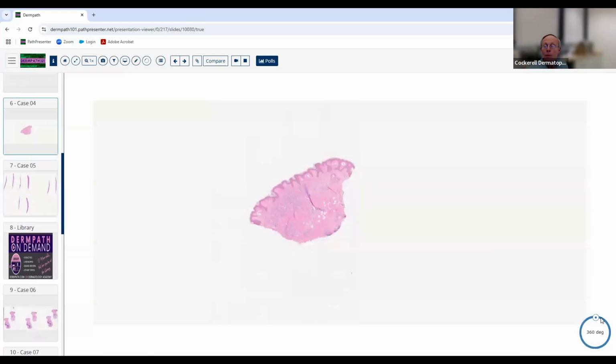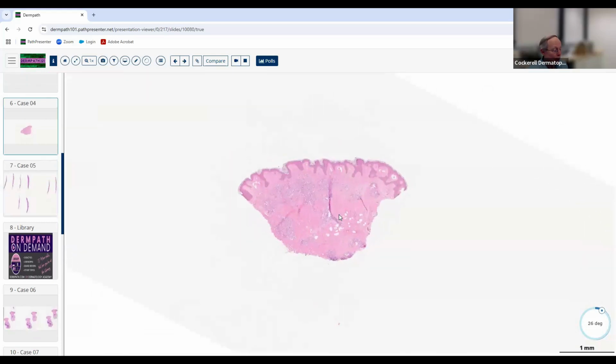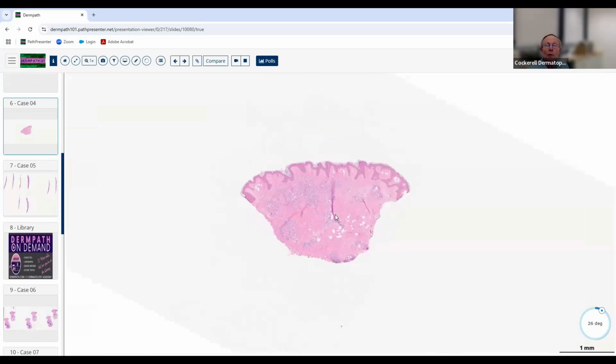Another biopsy, and today, as opposed to, I think maybe the last time we did this session, when we had a lot of inflammatory things, we've got a fair number of neoplastic things this morning. So we've got a punch biopsy.